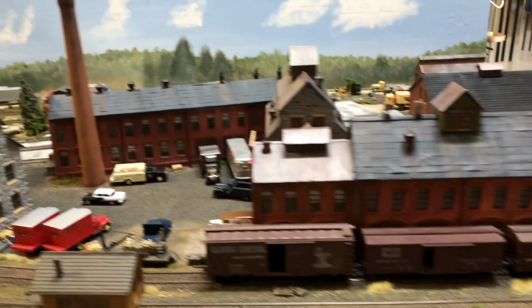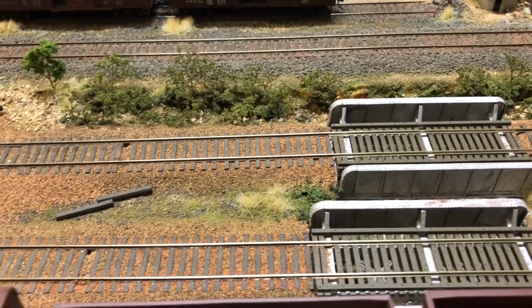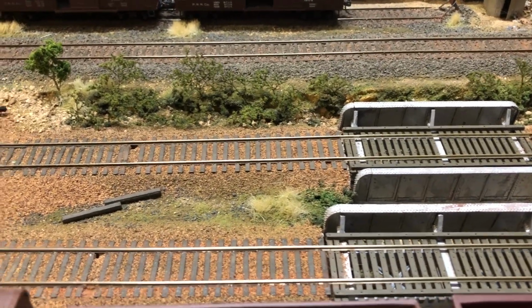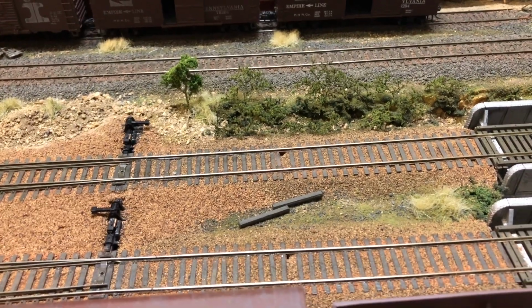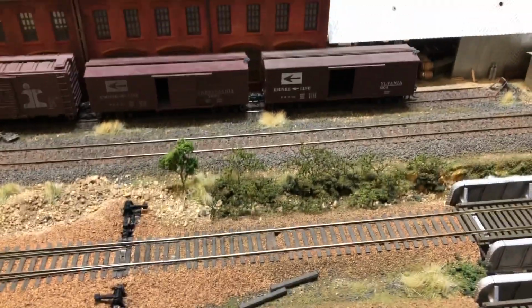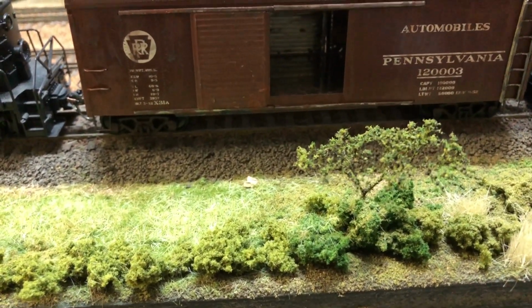On this side of the layout, in addition to doing the industrial area, a while back I added in more foliage. You look at scenes like this with the sea foam and the super tree material, and wow, that stuff is great for adding in small details, small trees, just to make it look like brush.